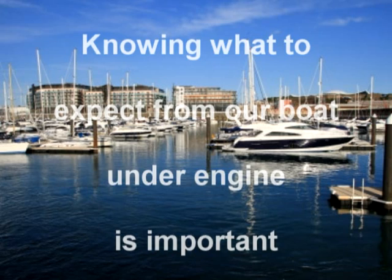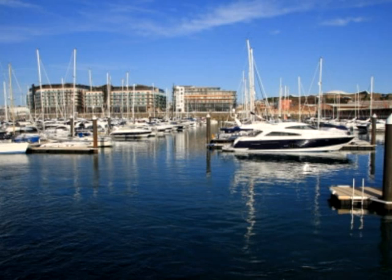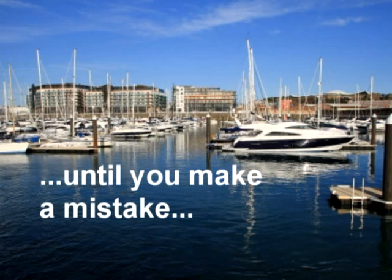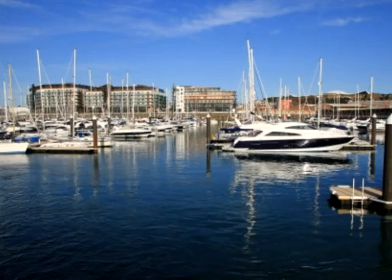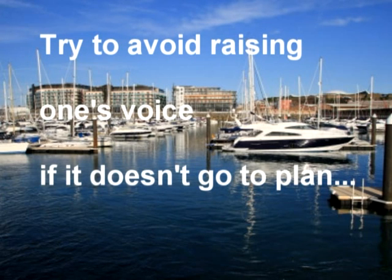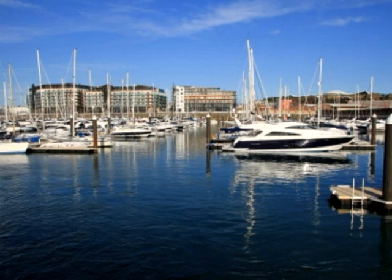And that's all very well until we get it wrong. Marinas are deceptive places. You'd think there was no one on any of the boats, until you make a mistake, and voices are raised, then heads will pop up from everywhere, and you'll have a fine audience. So if we can resist the temptation to shout the minute it goes wrong, then we may be left alone to correct the error. Briefing the crew is very important.